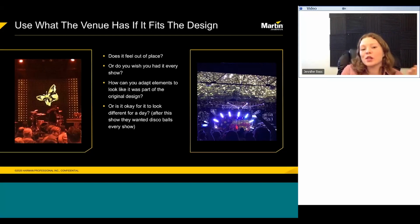But not every element is going to fit with each kind of show. I've done other shows that I toured with where I might turn on the disco ball for the last song, but for this it was very heavily used.